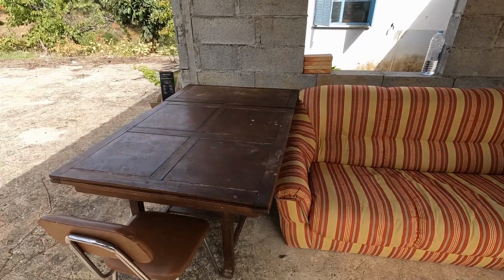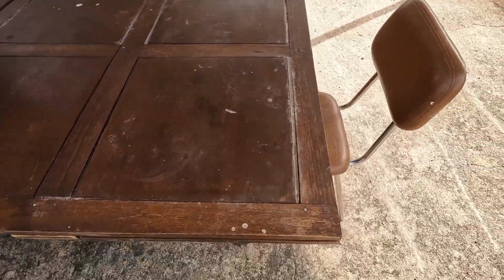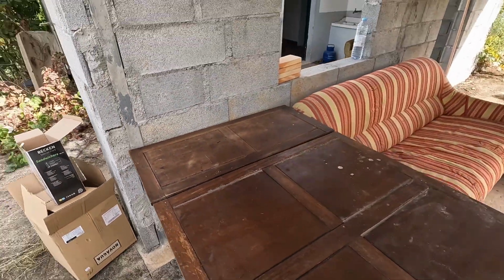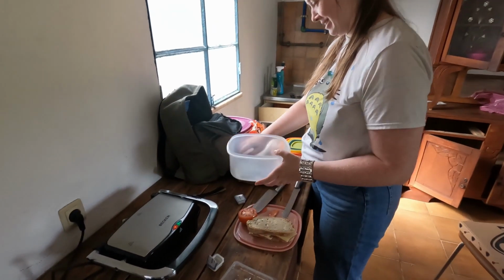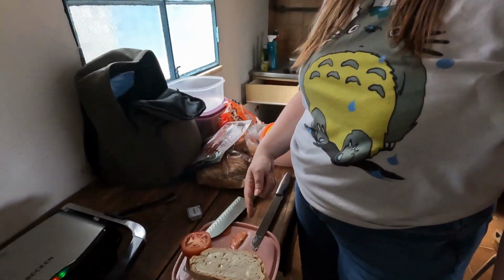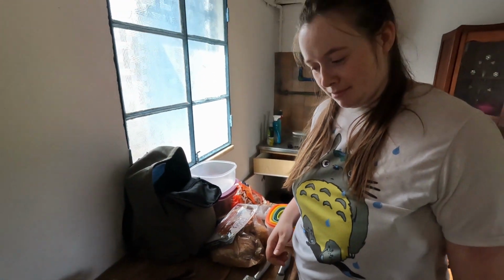And then there's this table. It's not very stable. The previous owner tried to fill it with cement and this bit doesn't go. Oh, it's a wasp. Okay, that's good to know. Bye. The plates and cutlery were supposed to come with the sofa bed, so we have to make do with Tupperware, which is all right, I think.